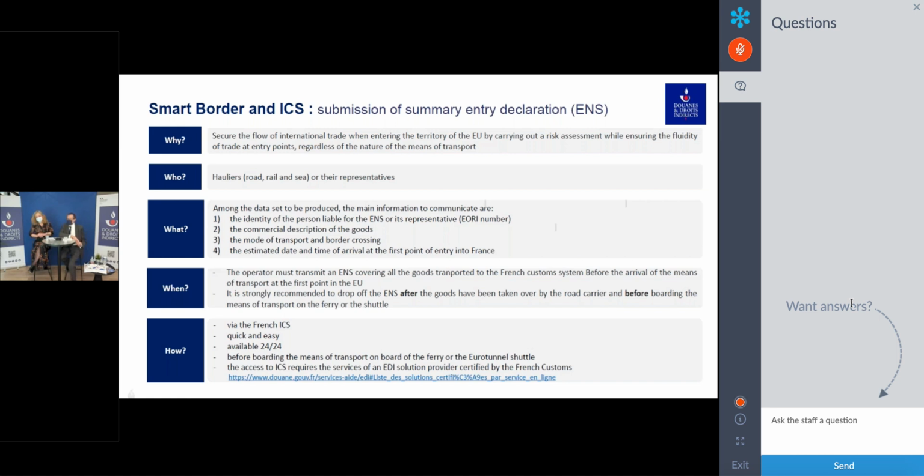And maybe another point: in France, to lodge an ENS, you have to use a certified IT solution, certified by the French customs. So it's an important point, and you can see that on the screen. You have the web link on which you will find all the solutions certified by the French customs. So I think I said the most important thing on ICS.